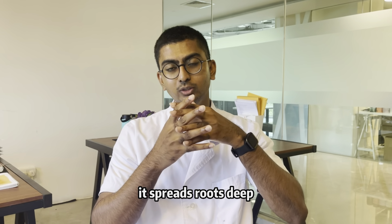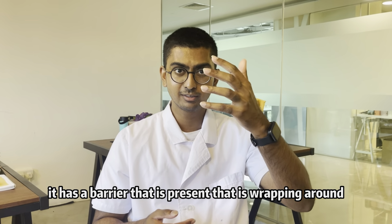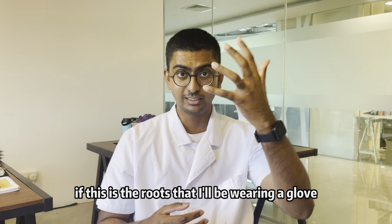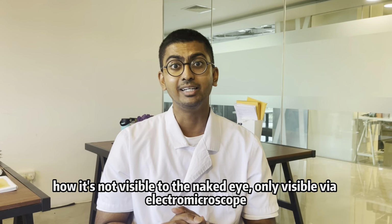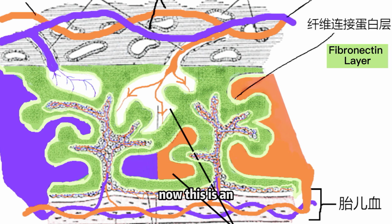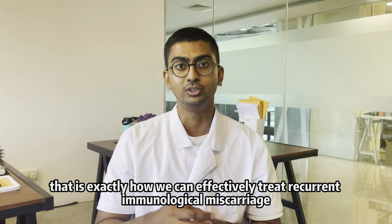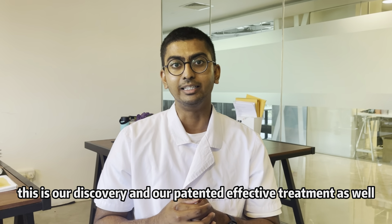So for example, when the embryo implants into the endometrium, it spreads roots deep into the mother's endometrium to reach maternal blood. However, these roots, known as microvilli, have a barrier wrapping around them. It's very similar to wearing a glove. If this is the roots, then I'll be wearing a glove. This barrier is the glove. However, it's not visible to the naked eye, only visible via electron microscope. Now, this important component is formed by glucose and proteins, and is known as a fibronectin barrier, fibronectin layer. This is an important invention and discovery of Antai Hospital. That is exactly how we can effectively treat recurrent immunological miscarriage, because that happens because there's damage to this fibronectin layer. This is our discovery and our patented effective treatment as well.